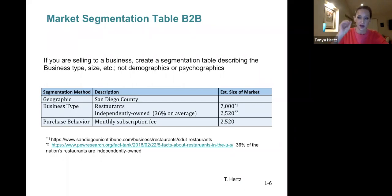Now, some of us will have no way to do a single segment because we have to sell to both users and buyers, or we have to sell to both businesses and consumers. If that's the case, we start with two segmentation tables, or three or four. When we have an existing business and we actually have some sales, chances are the market will start to segment naturally anyway, and then we can let the data guide us about our segmentation methods.